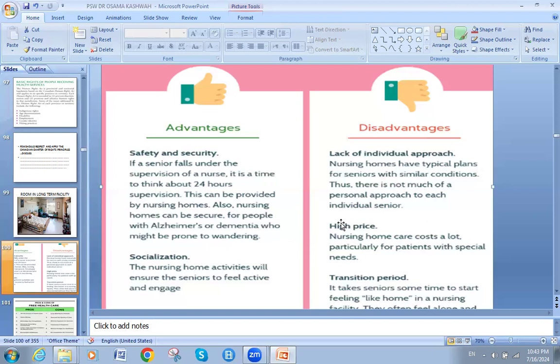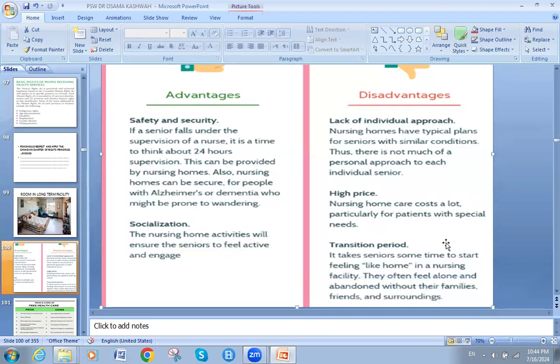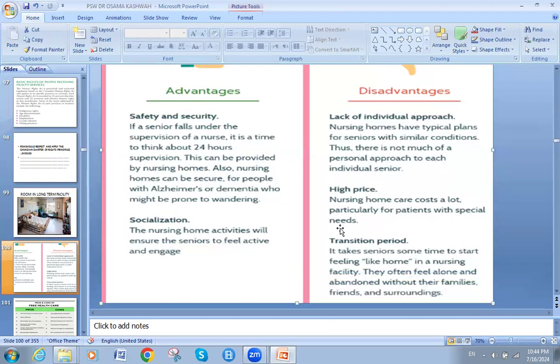High price. Nursing homes are also not free. Nursing home care costs a lot, particularly for patients with special needs. Also, the transition period sometimes takes a long time to start feeling like home in a nursing home, because it's not that easy. They won't quickly feel that they are at home.